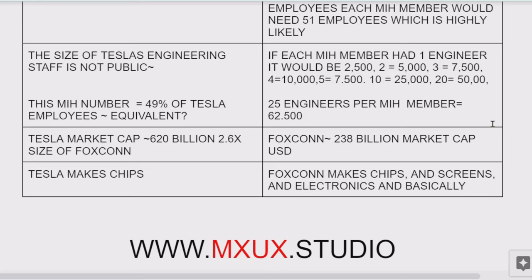So that's a big difference there. I think this is the impetus for Foxconn, of course, getting into battery electric vehicles. And I'll go through the battery electric vehicle market, my analysis of it, in a section that follows.